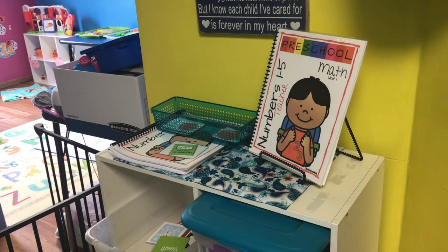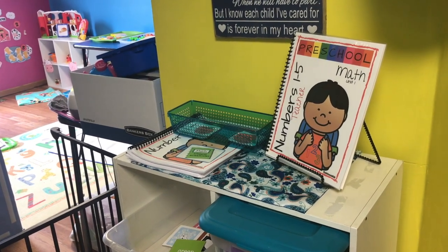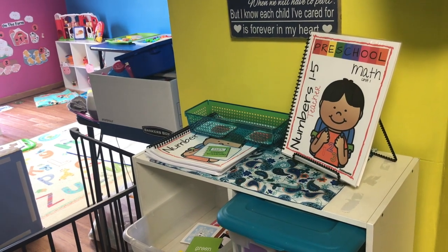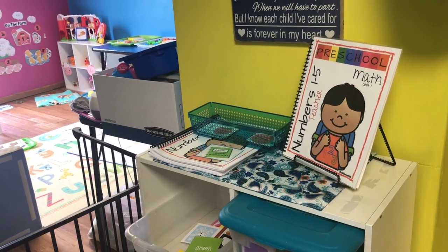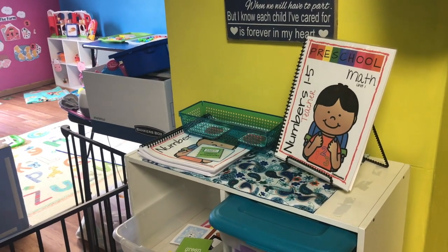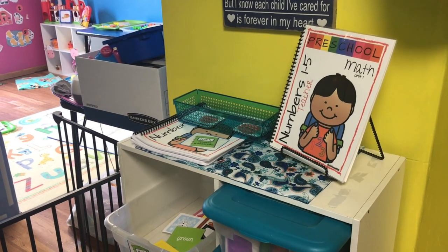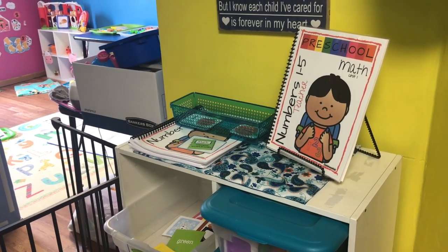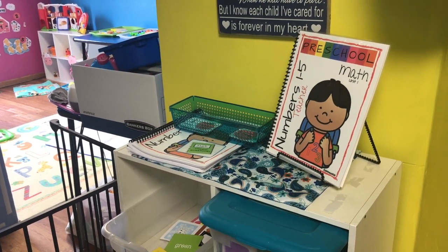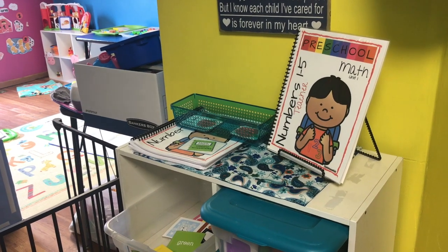For my preschool curriculum, I wanted to not have a curriculum that combines language arts and math, but to teach those separately. So we have a separate math time and a separate language arts time. I've created my own preschool math program, which I am in love with. It's going to be so much fun. I really love preschool math, so this was a really fun curriculum to create. I will be offering this on my TPT store. It's not up yet, hopefully within a month or so.